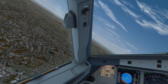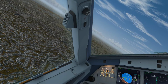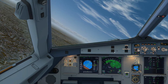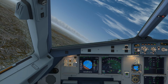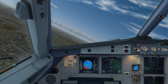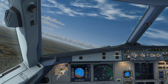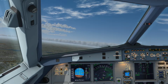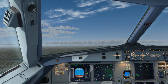Anti-ice. Off. You see London there below us. Altimeter. 1017. Checked. Checklist complete. And bring it in around town. Look at that. Still hand flying this thing. I love hand flying the little Airbuses.